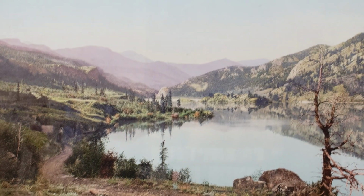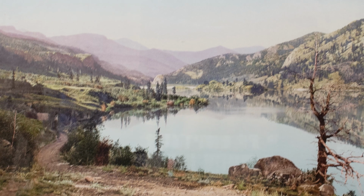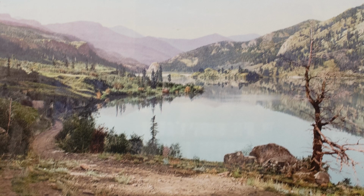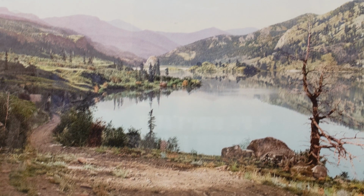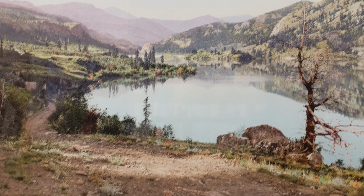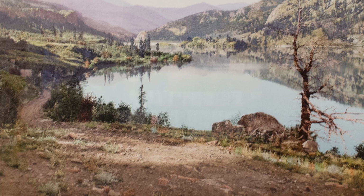The chromolithograph is mounted on paperboard and depicts Lake San Cristobal, near Lake City. It is part of the scenes along the line of the Denver and Rio Grande Railroad and dates to 1898. A chromolithograph is a colored image printed by many applications of lithographic stones, each using a different colored ink.